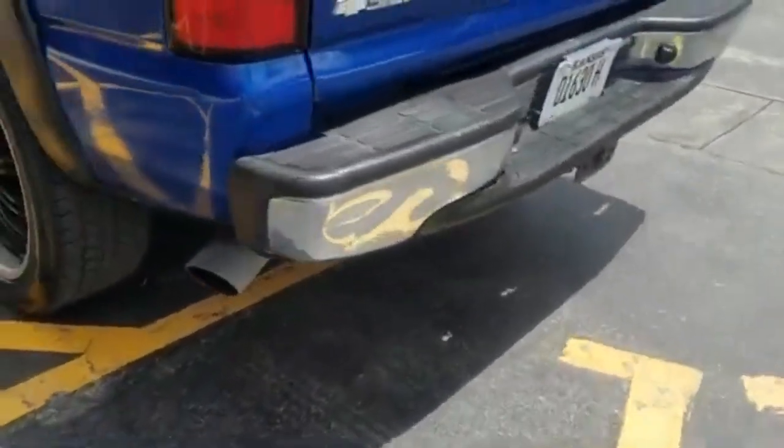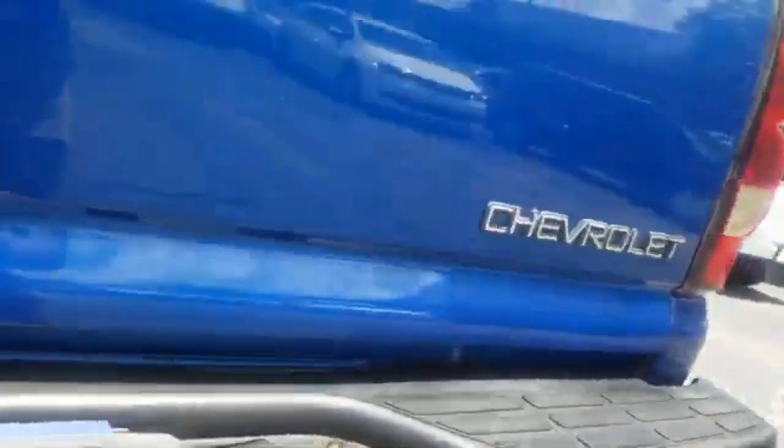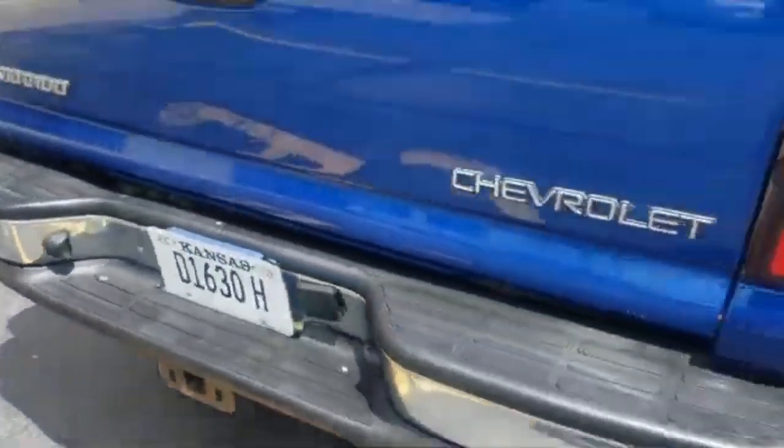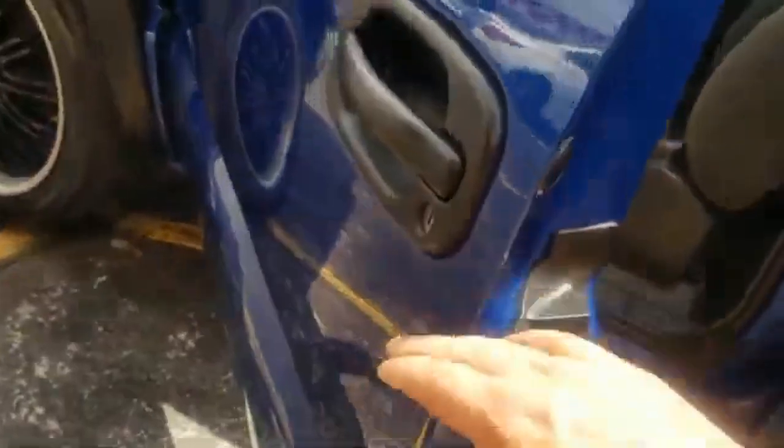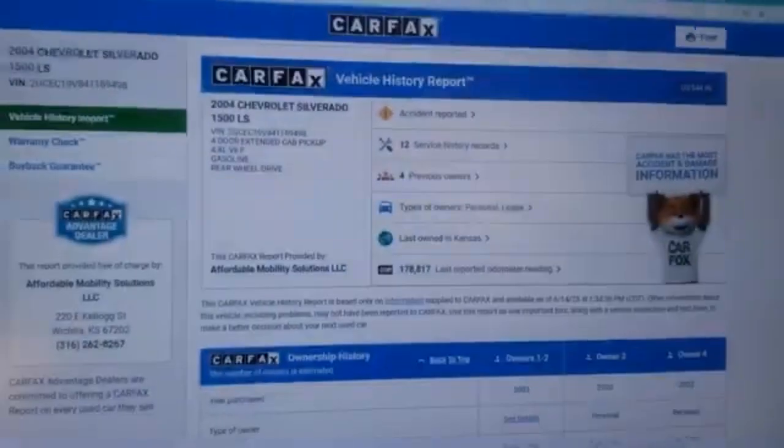Little dent in the bumper there, but overall, it's got the tow package, got your bed liner in it, it's got your spare tire. Nice looking truck. We always show you the VIN number, that way you know I have the vehicle here in my possession. This is not some internet scam. Vehicle VIN number up here on the front of this thing. Put the VIN number right there.